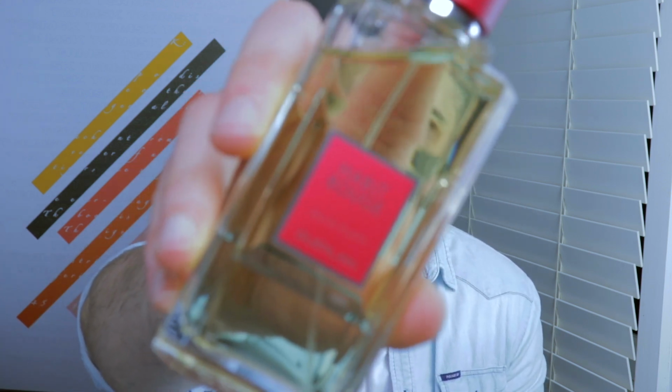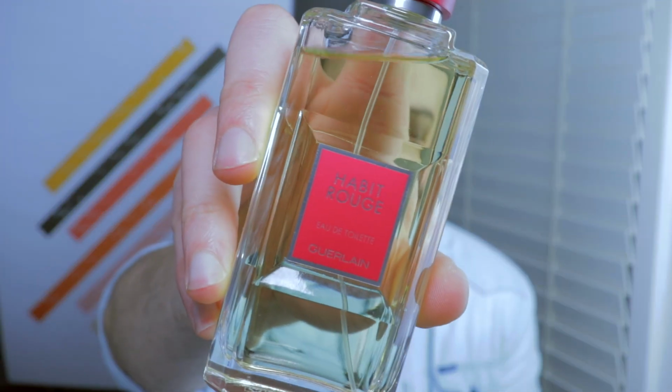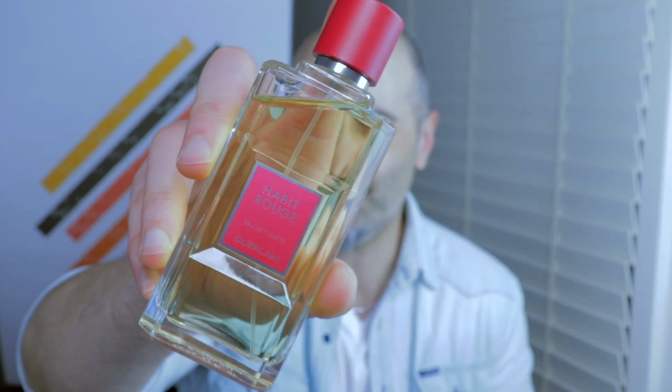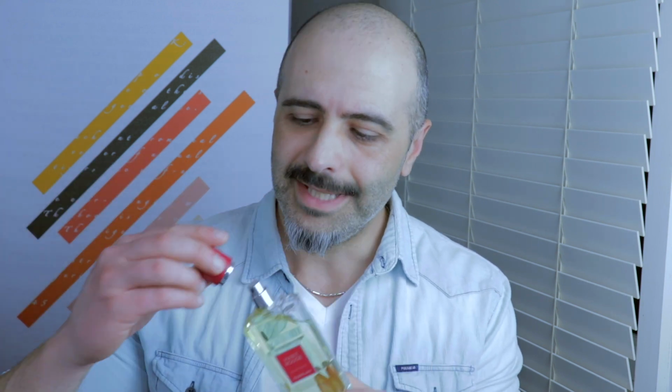All right, number two in this top 10 is right here. It is a very, very familiar bottle. Once it actually focuses in, you will be able to see that it is Guerlain's Habit Rouge. Habit Rouge. How can I not like this, you say? Well, this is going to be a bit divisive because this is Shalimar's younger brother. Okay, 1963 release, I think, and yeah.